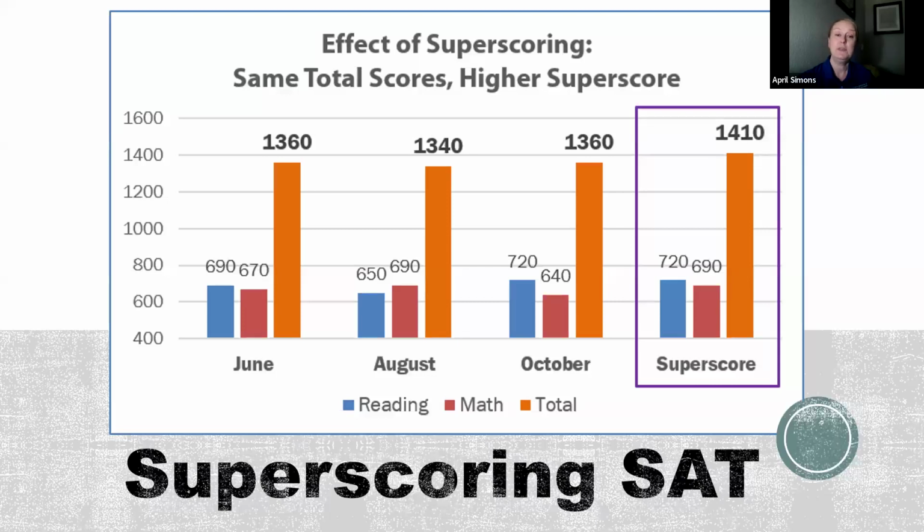So super scoring with the SAT. This student took the SAT 3 times: June, August, and October. In June, their composite or their total score was a 1360. In August, their total score was a 1340.